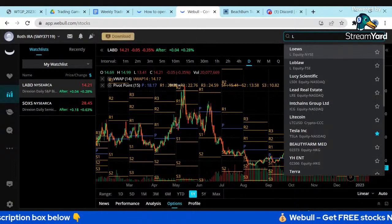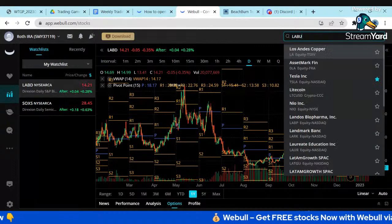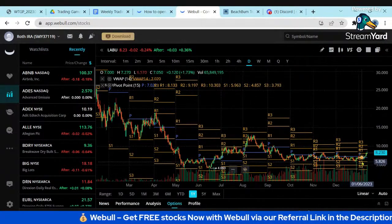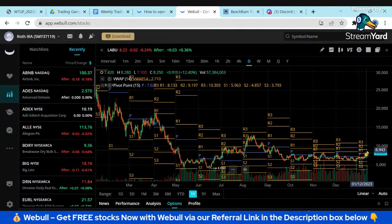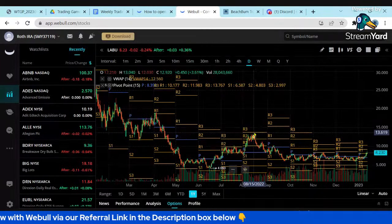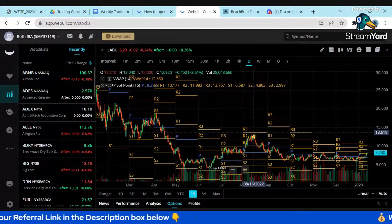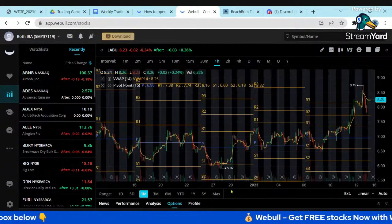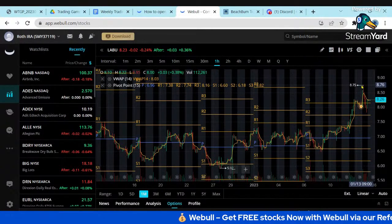So a lot of times it's easier to look for the top in LABU. We'll look at that quickly. So you see LABU is right at a pivot point. It looks like it's going to break out. The longer term high is all the way up at 13. So LABU has some room to run. If we zoom in a little bit, again, it reached a recent high.